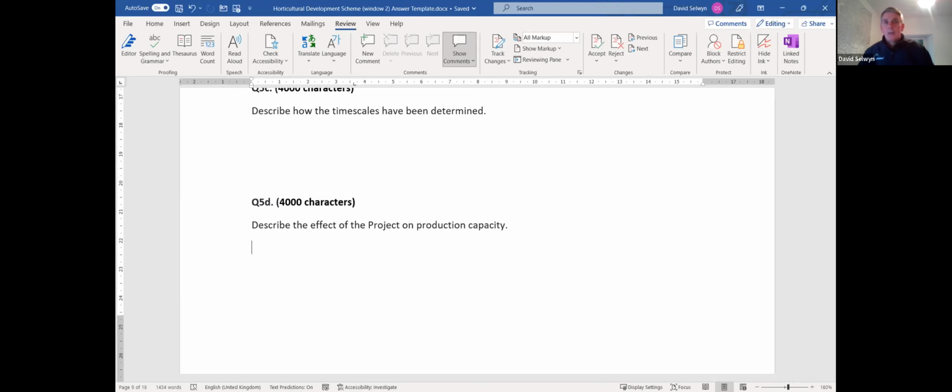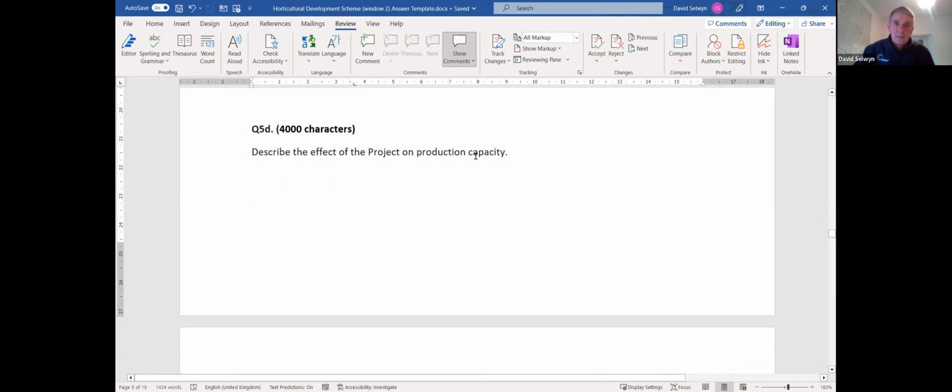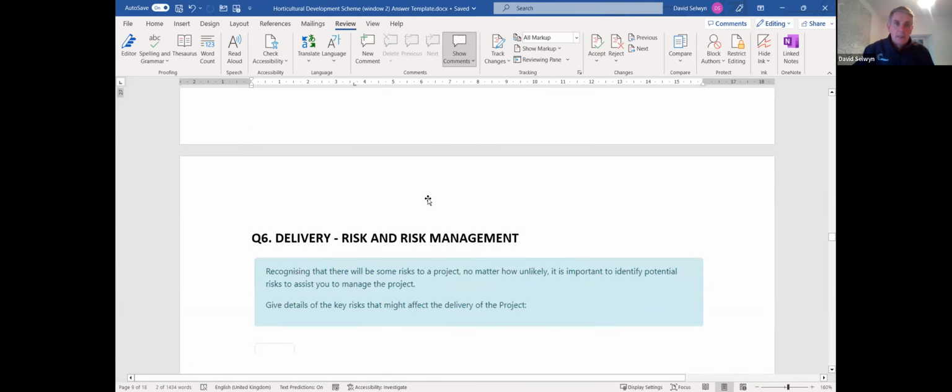This may be a completely new line, which I suppose would be new production capacity. Okay, but they do ask it specifically, so let's try to say something good if we can.